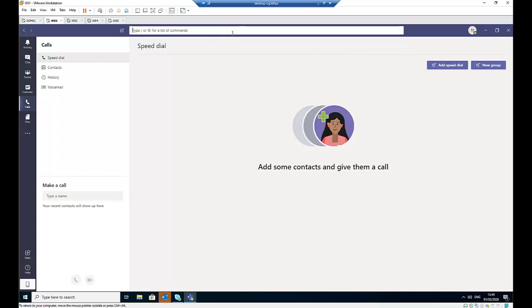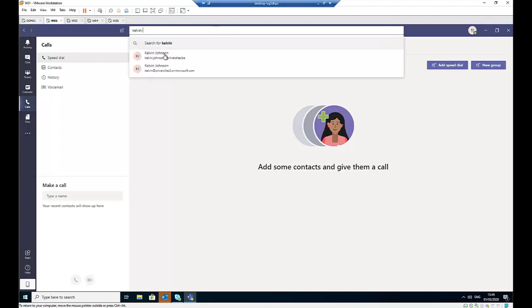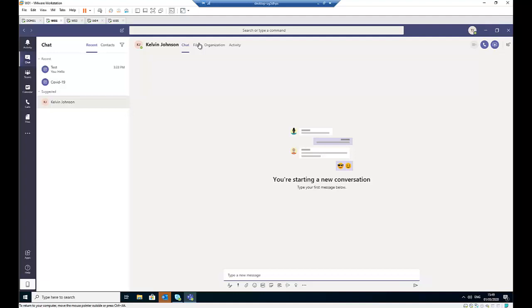For example, let me just search for someone. Let me search for Kelvin Johnson. And here you see I have Kelvin Johnson. I can decide to call Kelvin Johnson, share my screen with him, and if Kelvin's online, I can also do a video call if I have a webcam on this machine. But this is a virtual machine, I don't have a webcam on it, so that's why you see the camera is grayed out.